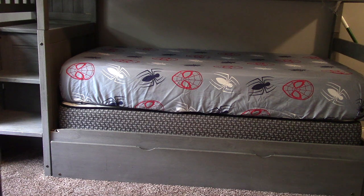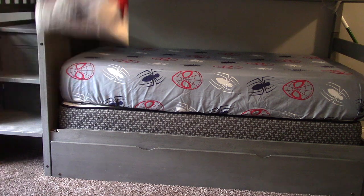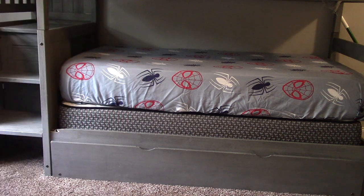Okay, so now we're going to go in with the new covers after I complete the pillowcases and the shams.